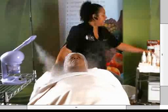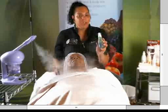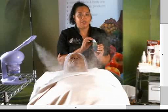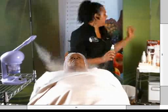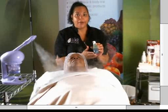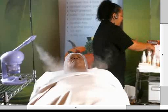Next, I will begin the second cleansing step with the metal exfoliating wash, and this is a light exfoliation step. The pH of this cleanser is pretty high. It's an alkaline cleanser. It ranges around an 8 to a 9 and will soften and remineralize the skin and provide a light exfoliating effect and help to increase the absorption of the other products that are to follow. It's also a very hydrating cleanser and also an antioxidant boosting cleanser.